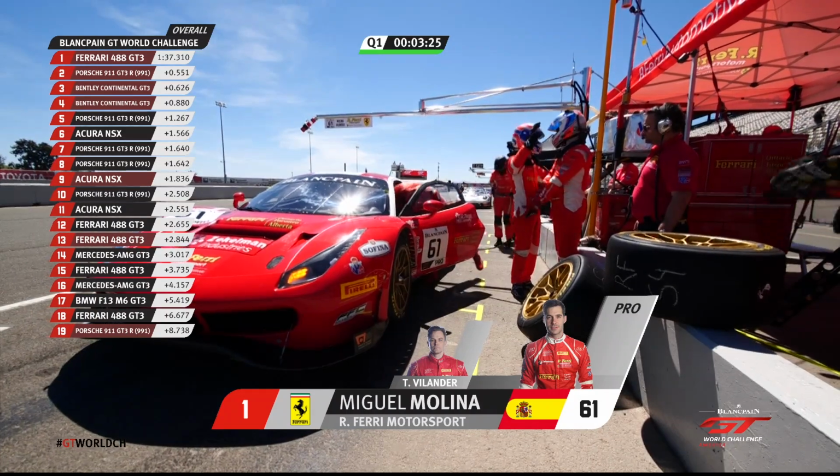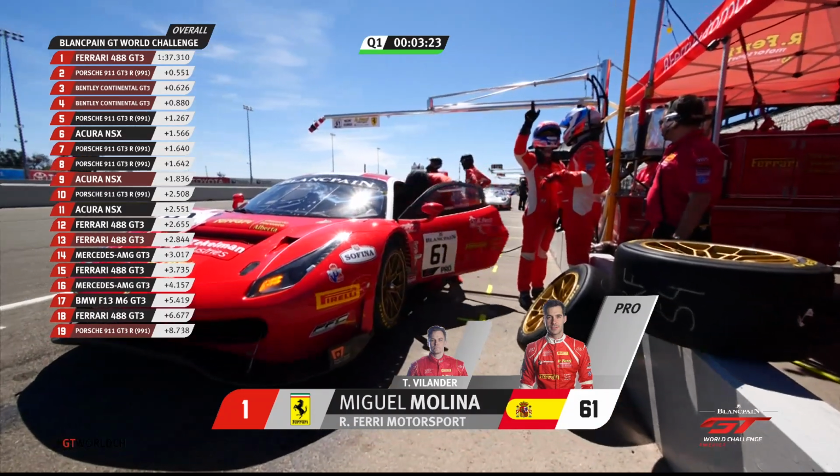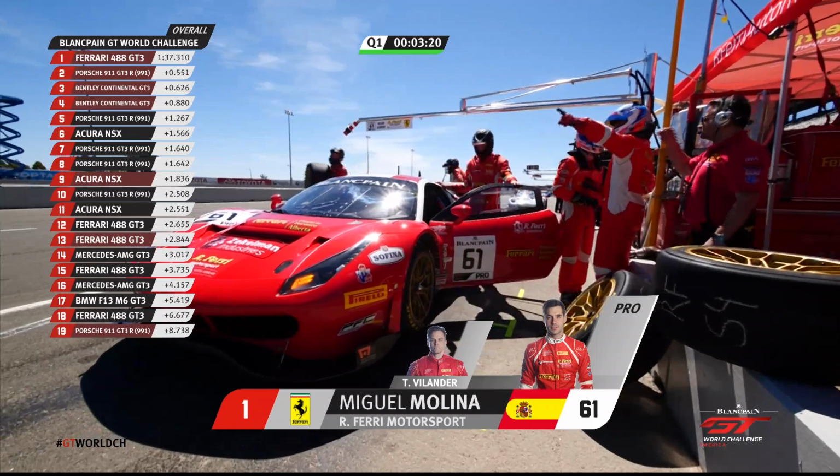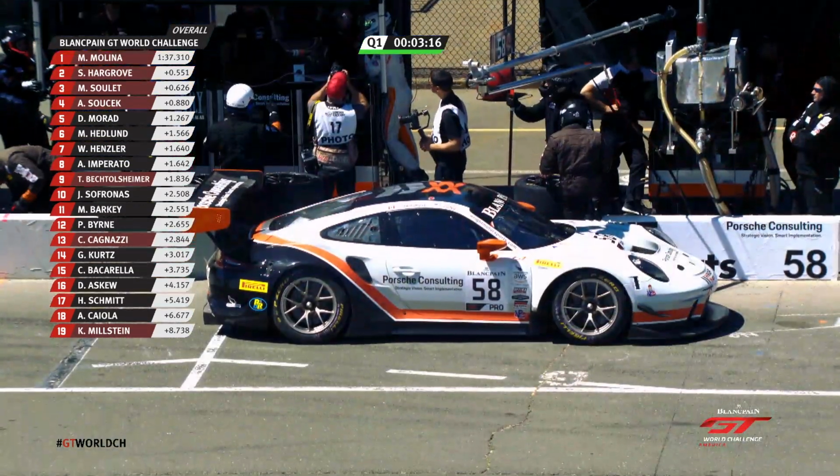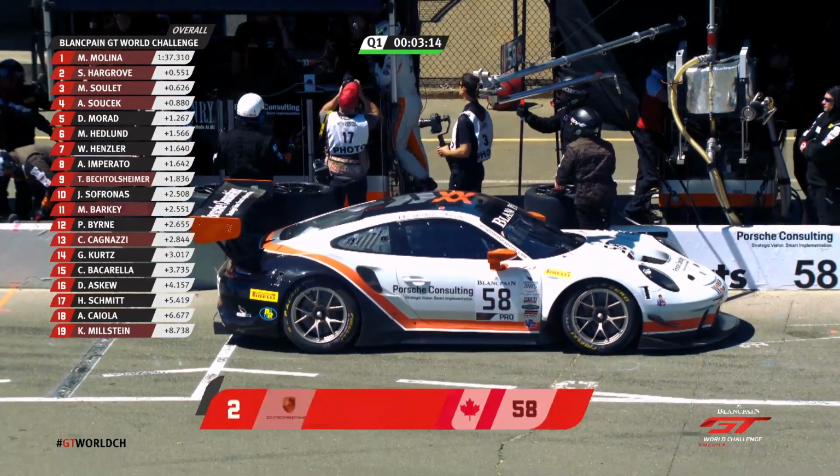This car, we've been talking about it. I'm not sure there's a bad track for the Ferrari. That's right. It's very much like the Mercedes in GT4. This car seems to be well suited. You can hear the conversation going on between Miguel Molina, who holds down that top spot.